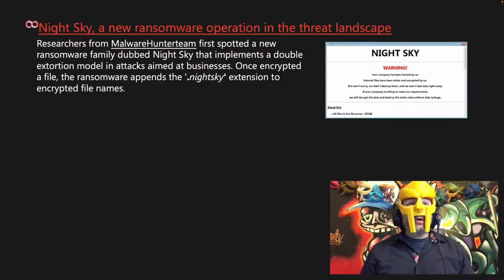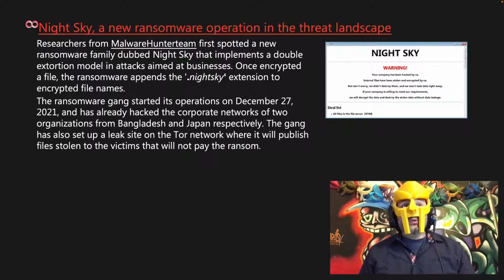Researchers from Malware Hunter Team first spotted a new ransomware family dubbed NightSky that implements a double extortion model in attacks aimed at businesses. Once it encrypts a file, the ransomware appends the .nightsky extension to encrypted file names. The ransomware gang started its operations on December 27, 2021, and has already hacked the corporate networks of 2 organizations from Bangladesh and Japan, respectively.